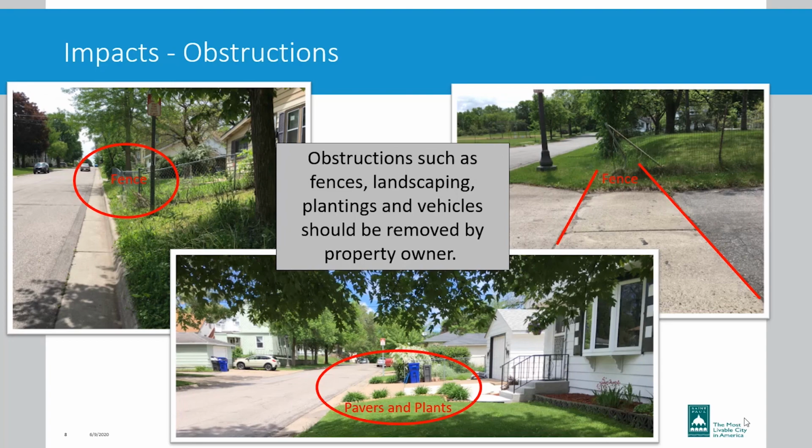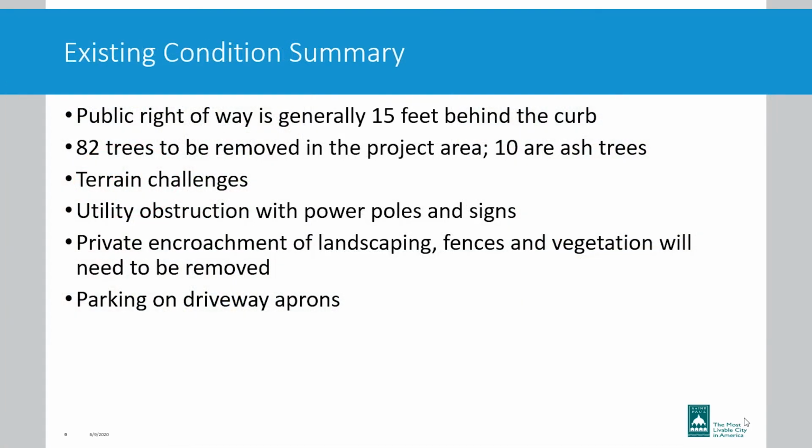So moving on, a summary of the existing condition then is generally, again, the first 15 feet behind the back of curb is where the public right-of-way is, and that's where we will be placing sidewalks. So anything in the area will have to go. The trees will be removed.